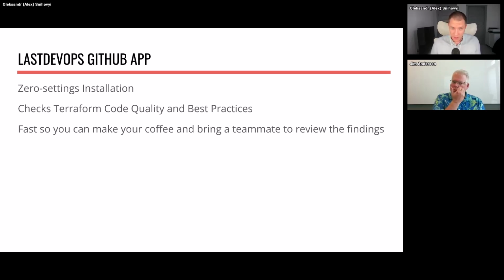So in order to address that code quality problem, we developed a GitHub app, which is something you install through GitHub, and you select the repository where you want it to be installed. You can select as many repositories as you want. And one of the things that we also want to address is that it doesn't require any settings. You just select the repositories you want it in, and that's about it. We are really focused on code quality and best practices. We're not checking whether you selected the right instance type to replace your TFLint, or whether you made your buckets private to replace TFSec and SonarCloud and what others do from the security perspective.